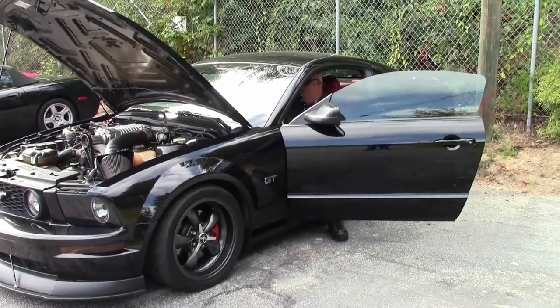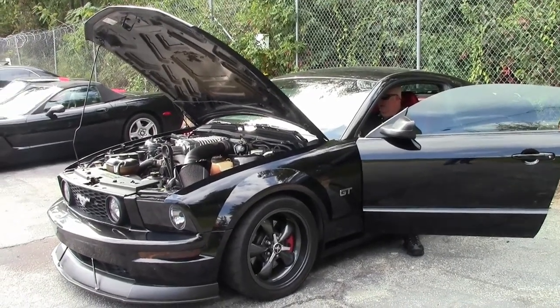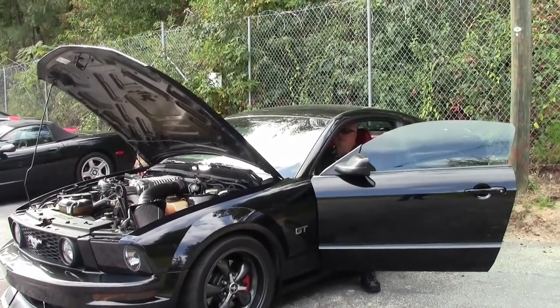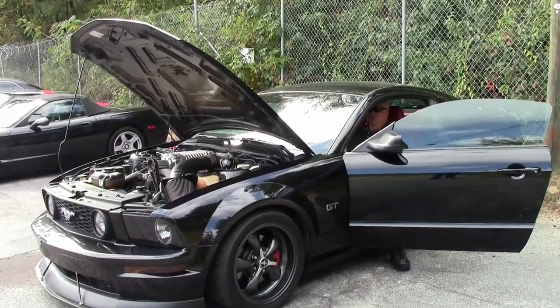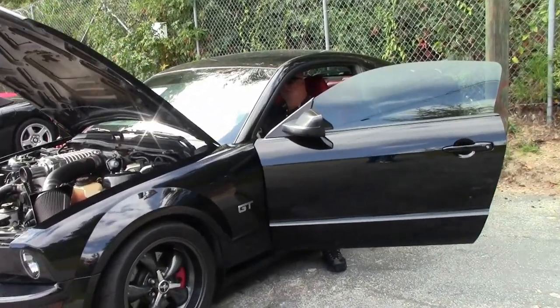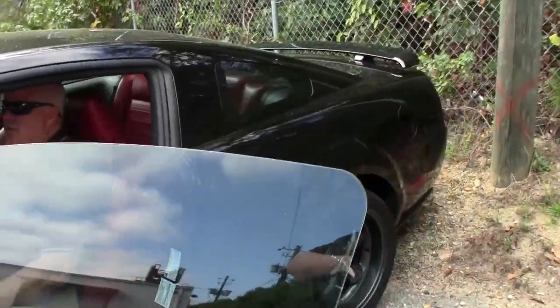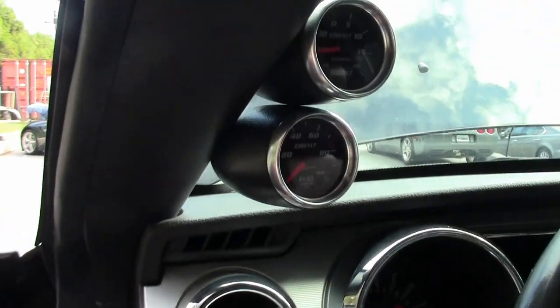Sounds perfectly wonderful, especially going down the highway. And if your neighbors enjoy that kind of sound, absolutely fantastic. You're going to notice in the interior that you've got, on the arm itself, you've got fuel and boost. Over and above the fact, you've got it here on the inside going up.